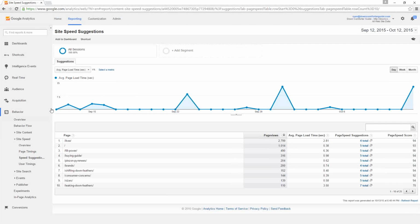So the first thing I want to discuss is page speed. Inside of Google Analytics, for any site that you have connected up with this service, which most people have connected up with all of their websites, if you navigate to behavior, site speed, and speed suggestions, you can see the information that is relevant to tonight's class.